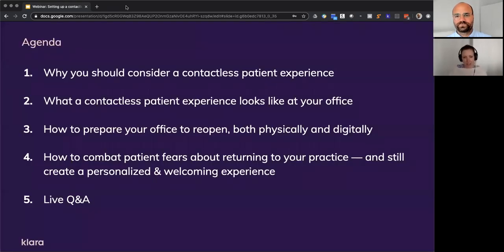Our goal is to cover all aspects of the contactless patient experience. So first, why you should consider a contactless experience, what it actually looks like at your office, how to prepare your office for contactless care, how to combat patient fears and still create a personalized and welcoming experience at the same time. And then we'll finish with a live Q&A.